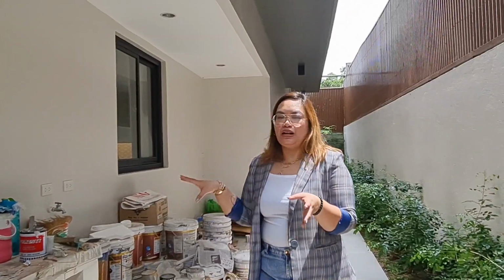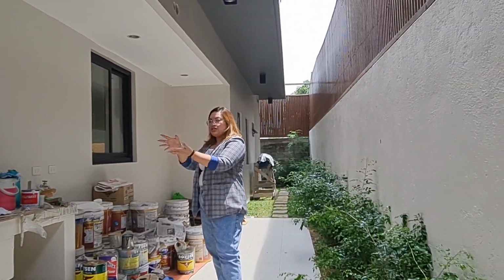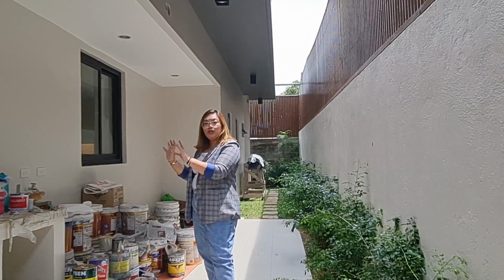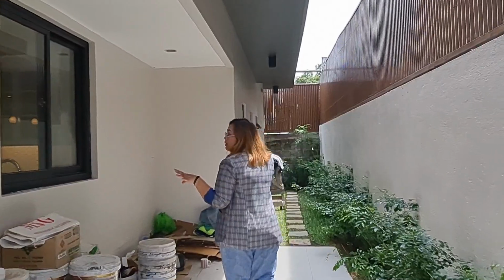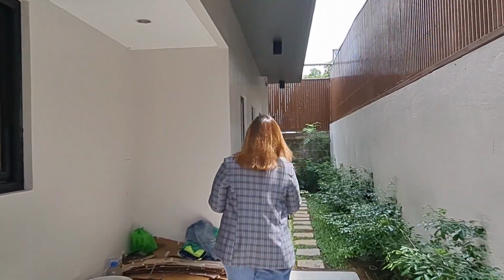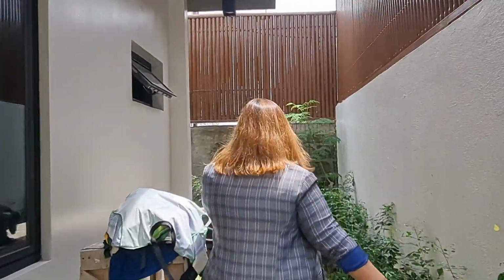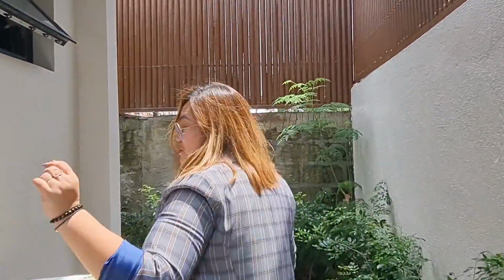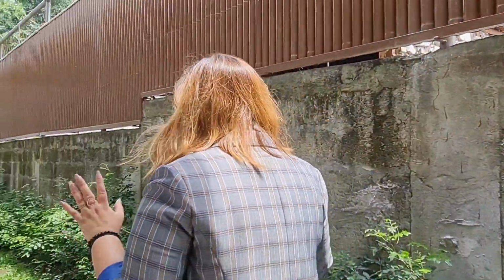So, this is the service area, the laundry and utility areas. This is where they hang the laundry and everything. So, this is the first area we entered. Then, the landscape around the house. The landscape includes the sunroom.